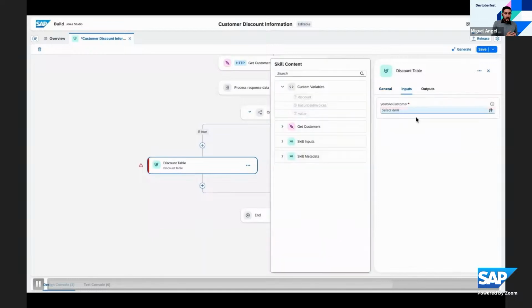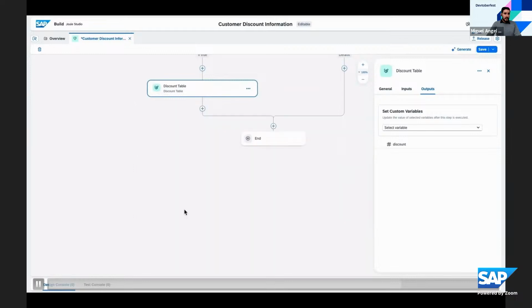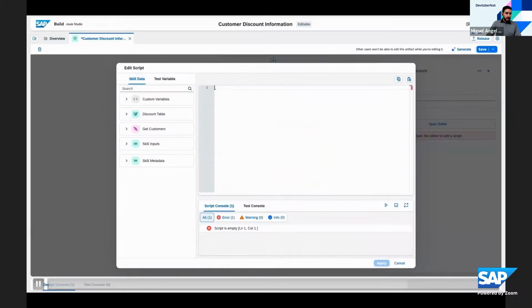So here we can go into the skill content and also look at the different variables that we have available within our scenario. And here, as we can see, we can define the output of the decision table as the discount. And we can leverage the data mapping that you're familiar with in SAP Build in order to utilize this. Also, we probably want to do some additional script testing because of the way that we implemented this logic. So we will do some certification of the discount in order to provide it as a string. This is required. So here we're going to be able to bring this output from the previous decision table and do this customization for the kind of response that we want to configure for this scenario.